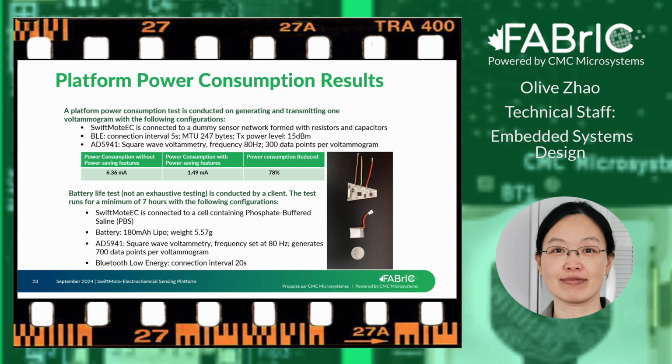After we have the Blue NRG-LP power saving feature implemented, which puts the system to sleep every 5 seconds, and we also properly configured all the I/O pins, the power consumption on generating and transmitting one watt-gram drops to 1.49 milliamperes. So this is a reduction of about 78%.